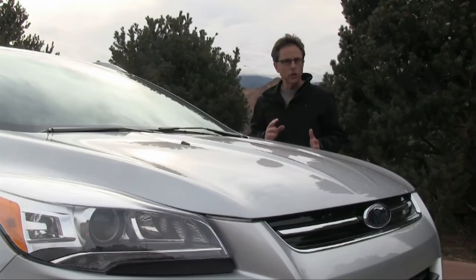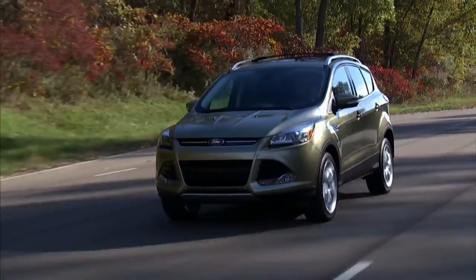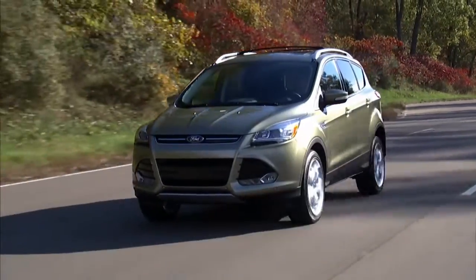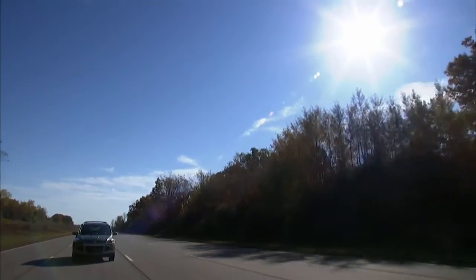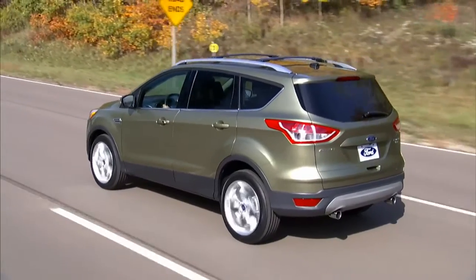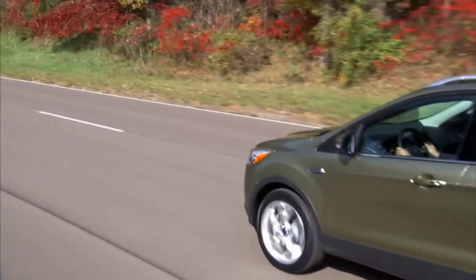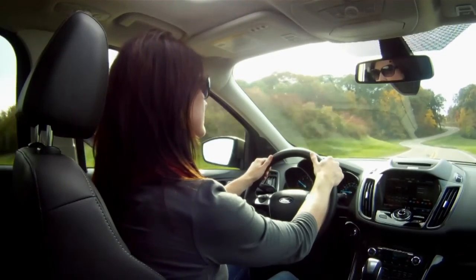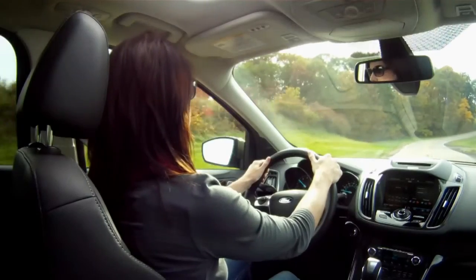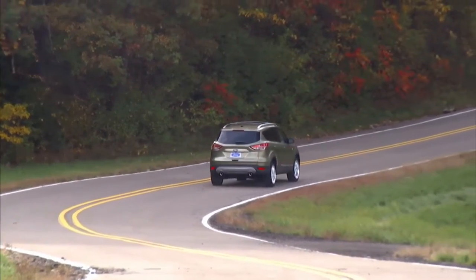Most compact crossovers offer one engine, two at most. Escape offers three. All are 4 cylinders and 2 are turbocharged. The S model has a gruff 168 horsepower 2.5 liter and is front-wheel drive only. SE and Titanium come with a turbocharged 1.6 liter from Ford's EcoBoost engine family. Its 178 horsepower is on par with competitors' base engines, but its 184 pound-feet of torque is more than most. A 2-liter EcoBoost is a $1,200 option for the SE and Titanium. With 240 horsepower and a robust 270 pound-feet of torque, it's among the most powerful engines in this class.